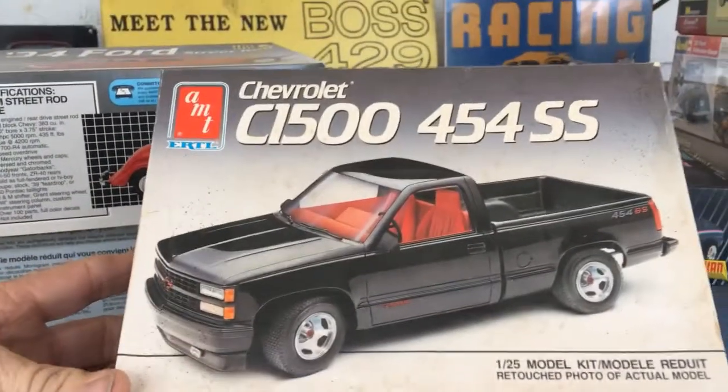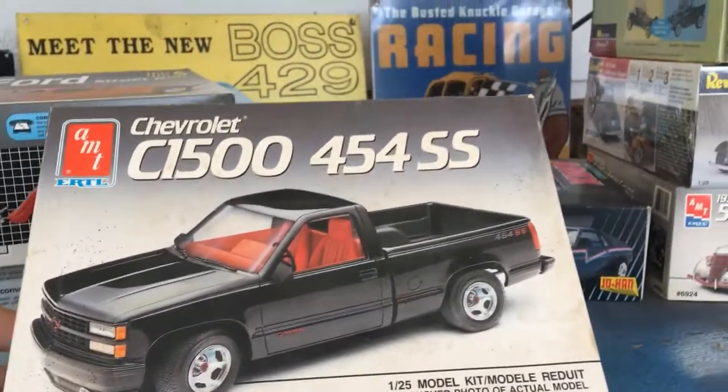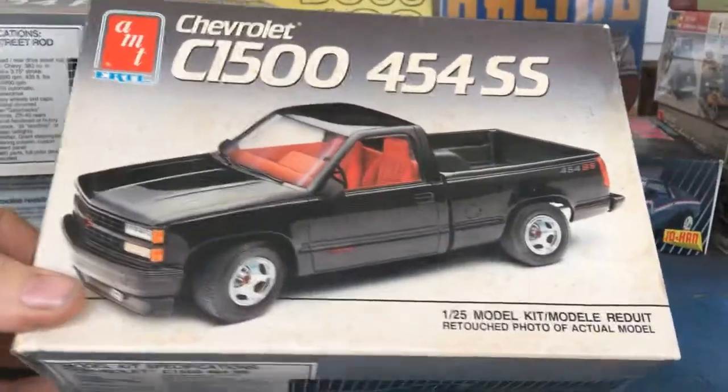There's another one from the bundle, a 454 SS Chevy. I don't know what year that truck is. It didn't really say on there. I don't think they were '90s, I think early '90s when they came out with those.